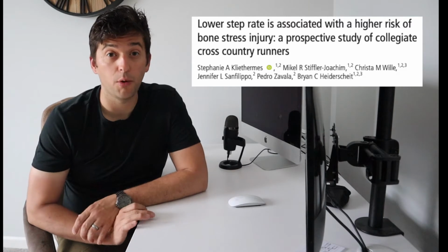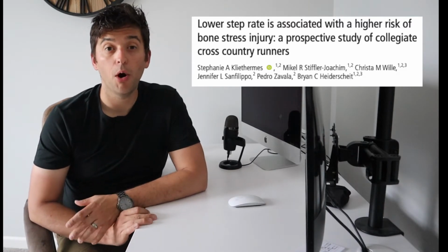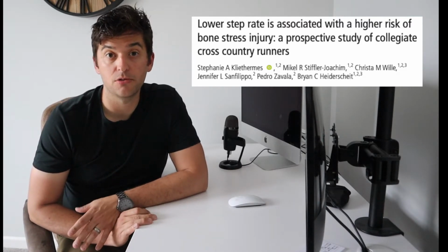It can be confusing and overwhelming, and I wanted to dive into one specific thing today and how it relates to bone stress injuries. While running form can be a component of an injury, there's often a lot more things that we need to look into, specifically when we get into bone stress injuries. There was a paper that was published a few weeks back that looked at if step rate, cadence, which is one component of running form, is a component of why someone might develop a bone stress injury.